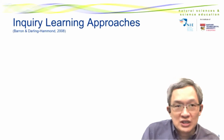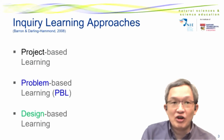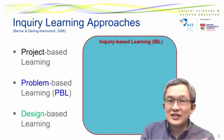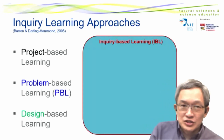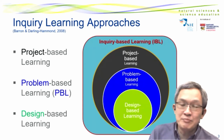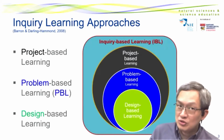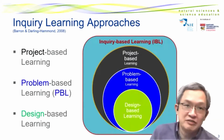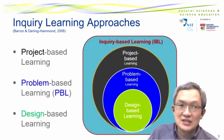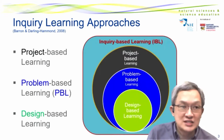Insofar as inquiry learning approaches go, project-based learning, problem-based learning, and design-based learning are very often cited as different approaches to this, and quite often confused or conflated. So I just want to very quickly say that the area that we're working in is design-based learning. Design-based learning is quite often described as being part of problem-based learning, and problem-based learning is part of project-based learning, and project-based learning is in this bigger area of inquiry-based learning. So design-based learning is a very specific subset of all of these areas, including this big umbrella of inquiry-based learning.